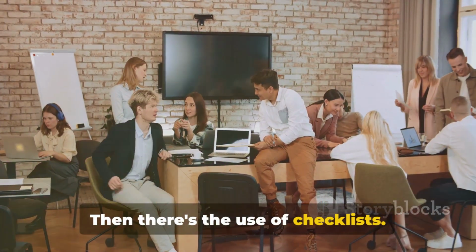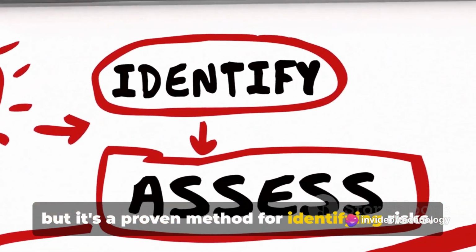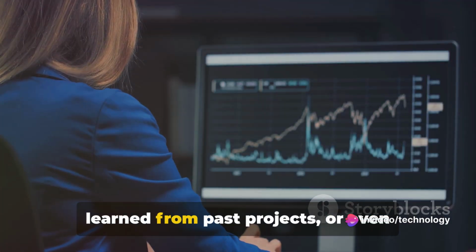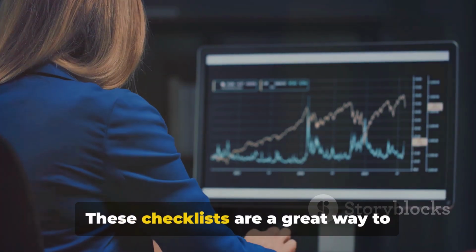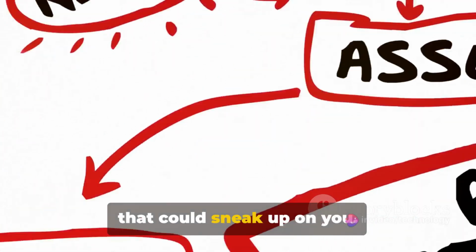Then there's the use of checklists. Now, this might seem a bit old school, but it's a proven method for identifying risks. You can refer to historical data, lessons learned from past projects, or even industry-standard risk lists. These checklists are a great way to ensure you're not overlooking common risks that could sneak up on you.